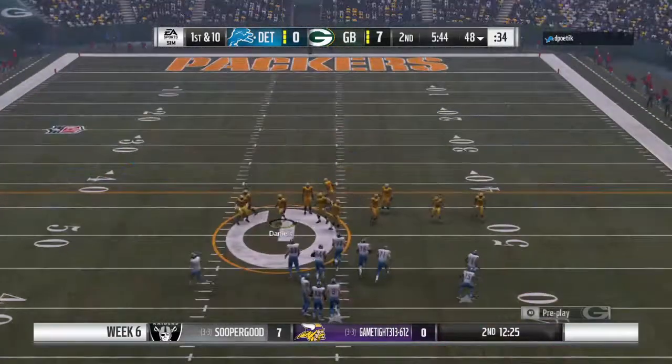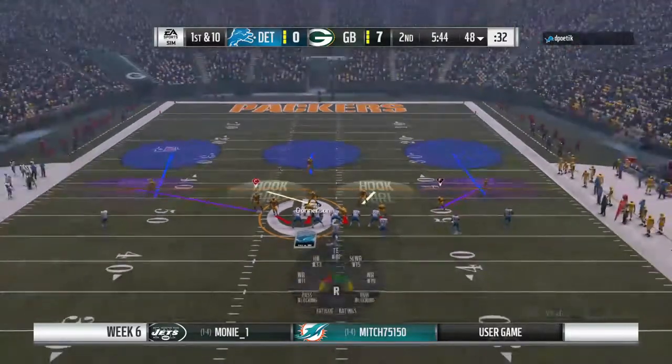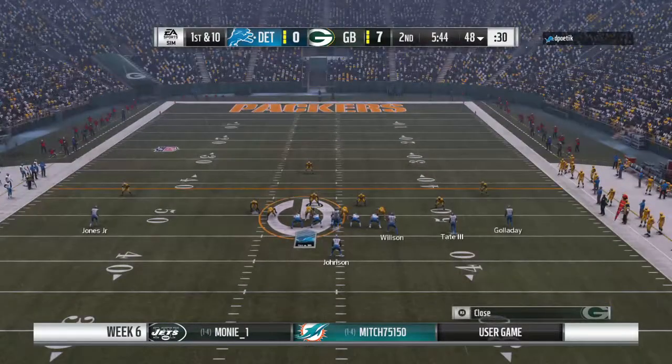2 sides to every coin. This is the bad side of missing the 58-yarder. Now they start at the 48.